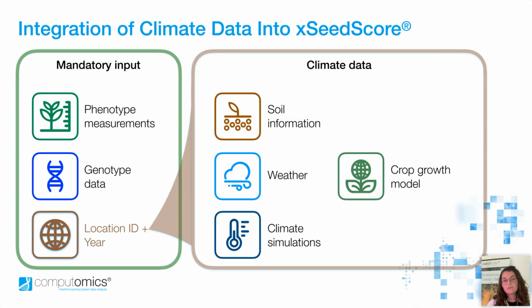So the first step was to supplement the very simple description of the environment of location identifier and year by actually climate and environmental data like soil information and weather data, which was supplemented with crop growth models to ensure that whatever we put into the model as environmental variables is important for barley during its growing season, and that we don't add unimportant information to the model. In addition, we were able to get climate simulations for future climates. They were provided by ABI and created by them.